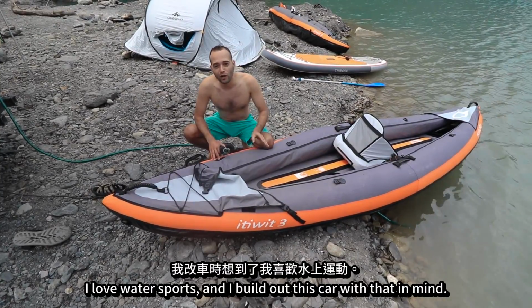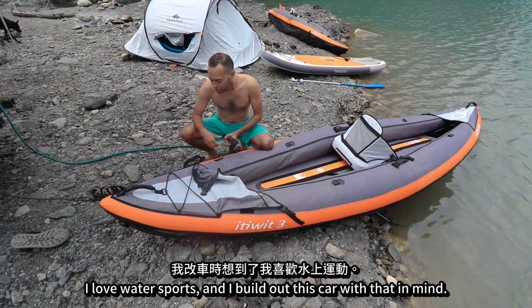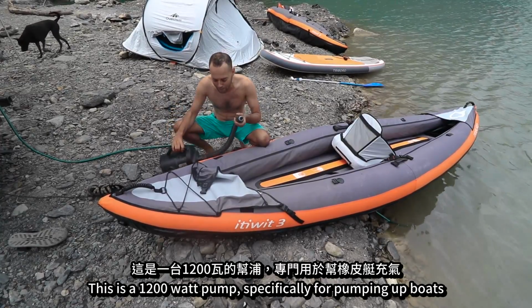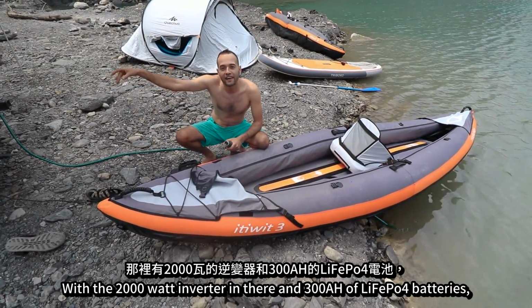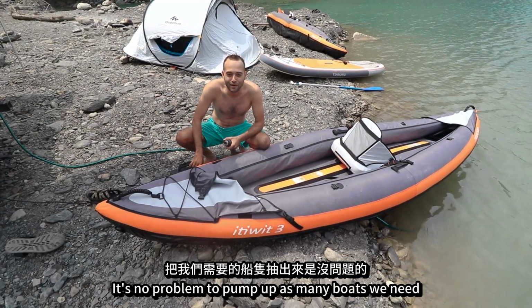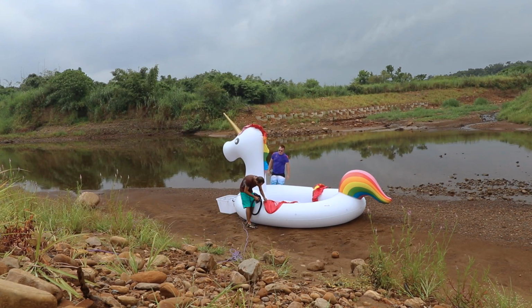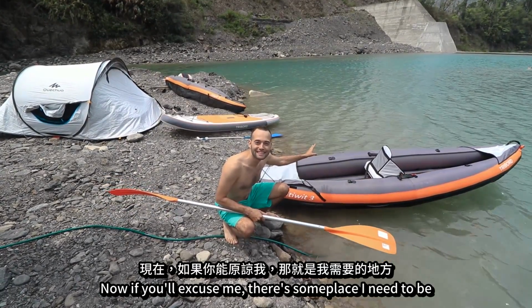I love water sports, and I built out this car with that in mind. So this is a 1200 watt pump, specifically for pumping up boats, and with the 2000 watt inverter in there and the 300 amp hours of lithium iron phosphate batteries, it is no problem to pump up as many boats as we need. Now if you'll excuse me, there's someplace I need to be.